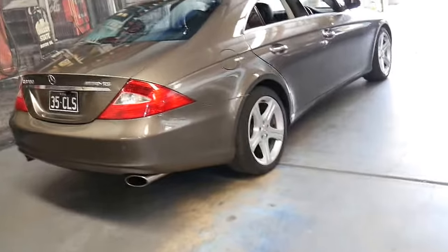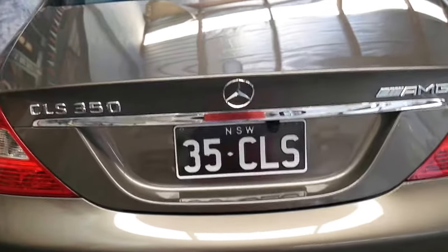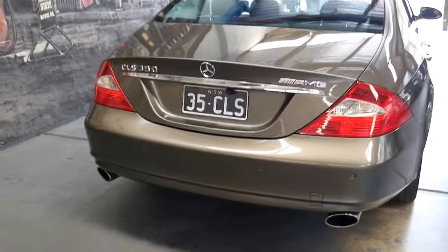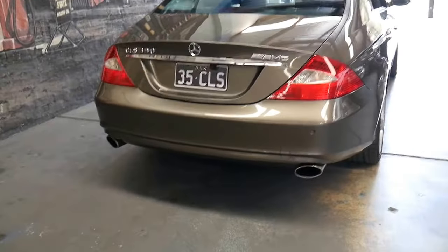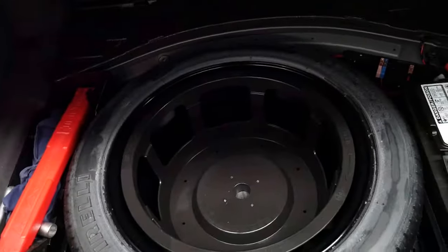It says AMG on the back. It is just a badge. It's a CLS 350, and it's basically just had a badge put on the back, and there's one just in the front grille. The number plates come with the car, 35 CLS. If you want standard plates, we can arrange those as well. The boot's nice and clean. The spare wheel doesn't look like it's ever been used.